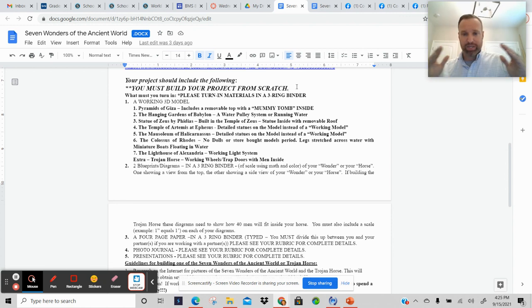The legs must be stretched across the bay that you build the setting in, with miniature boats floating in water, or not necessarily water, but as long as you have boats that are movable in some way, shape, or form between the legs of the Colossus of Rhodes. The Lighthouse of Alexandria: if you build this 3D model, it needs to have a working light system.